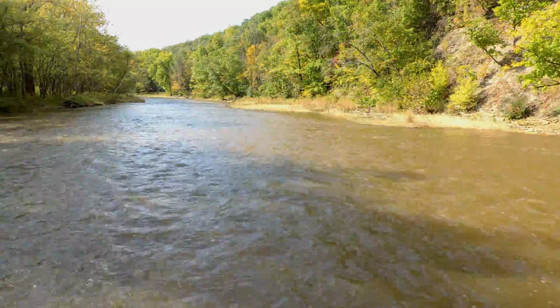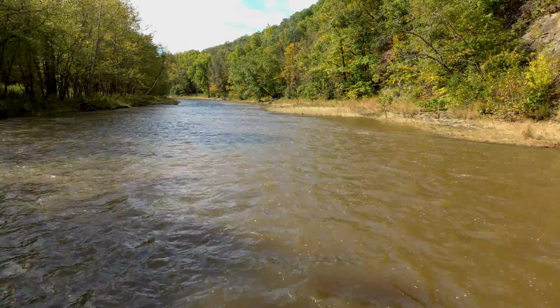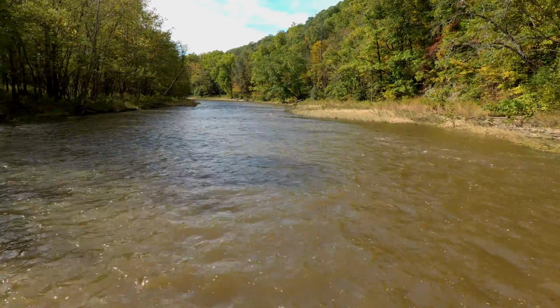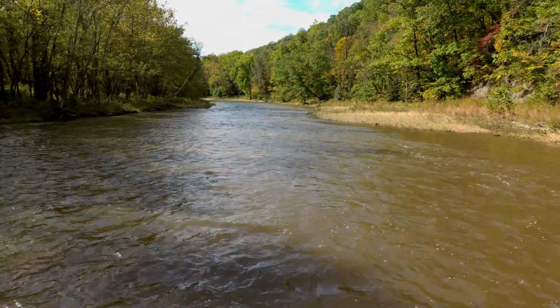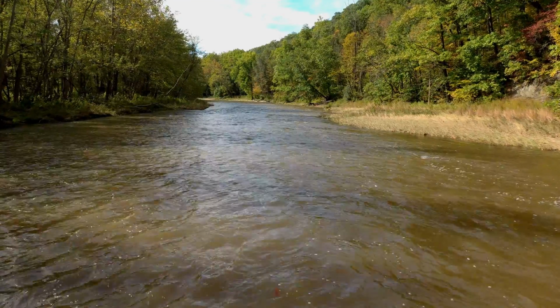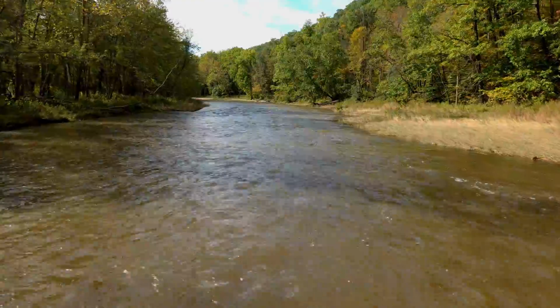Anyways, we're heading down river, and on either side you can see that the trees have not yet started to change color, at least not here in Northeast Ohio, because we get a buffering effect from Lake Erie, which tends to keep the temperatures somewhat moderate, or moderated anyway.